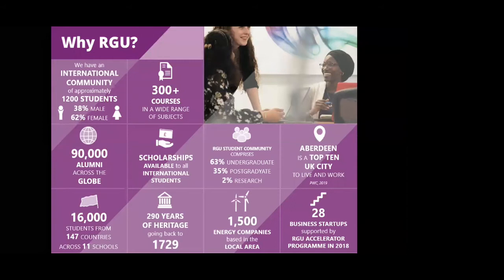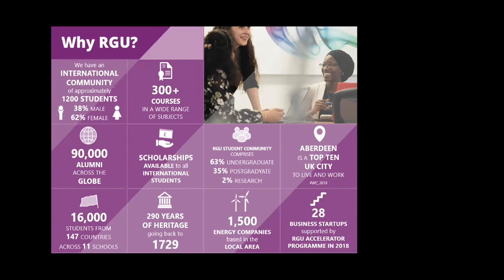In terms of the international community here, RGU has around 16,000 students from 147 countries. Our international students are approximately 1,200 of them. As an alumni myself, I had classmates from Malawi, Nigeria, Korea, Japan. They are from all parts of the world. So it's a really good mix, because you can enjoy speaking to other students from other parts of the world. For Abby's course, it's not so much the case, but you do get bits and bobs of students from other countries onto the course as well.